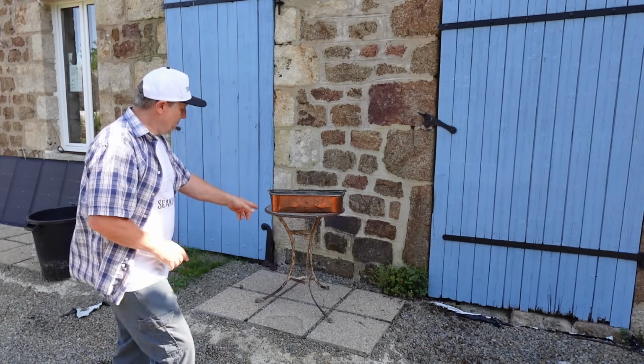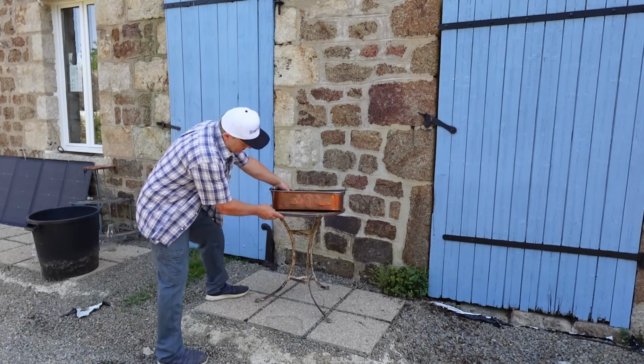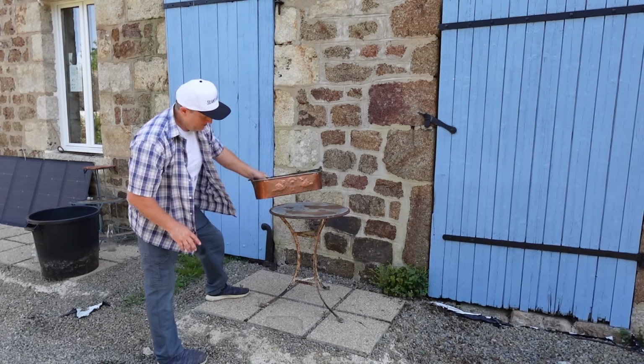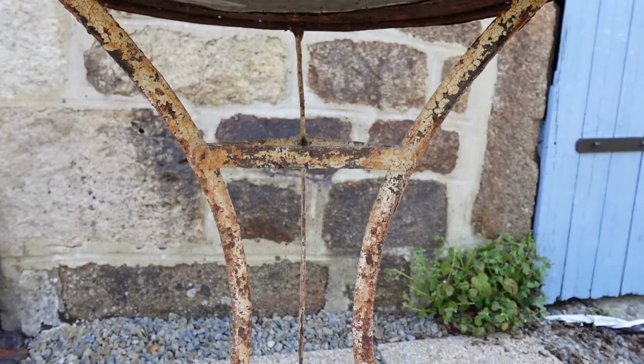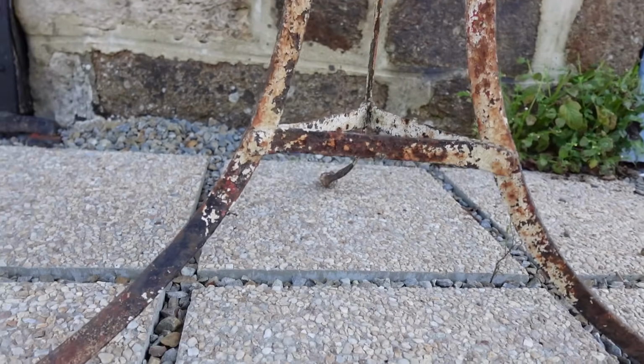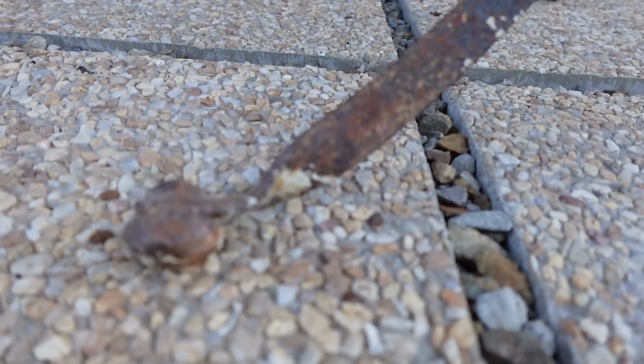So I also purchased this fantastic little table. I mean, the condition isn't very good on the top. I can deal with that. It's more about the lovely ironwork, you know. You just don't see tables built like this anymore. So yeah, I was well pleased with that.